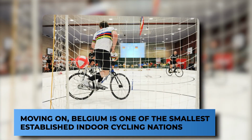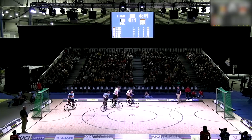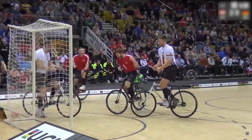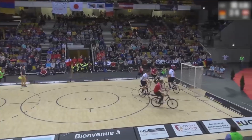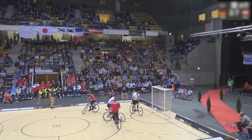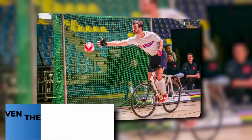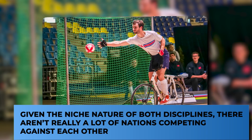Moving on, Belgium is one of the smallest established indoor cycling nations. In approximately 90 years of major international championships for cycleball and artistic cycling, only 6 of the UCI World Championships for indoor cycling have taken place in Belgium, but the 7th edition that was held in Belgium this year is the second within just 5 years, after a period of over 3 decades since the last one was held in Genk in 1986.